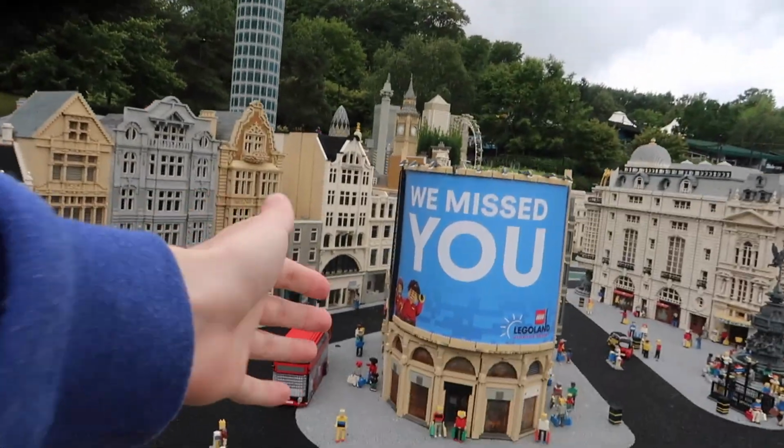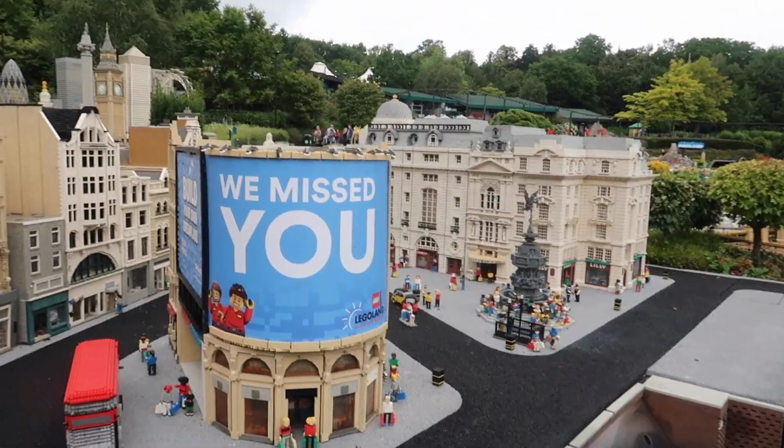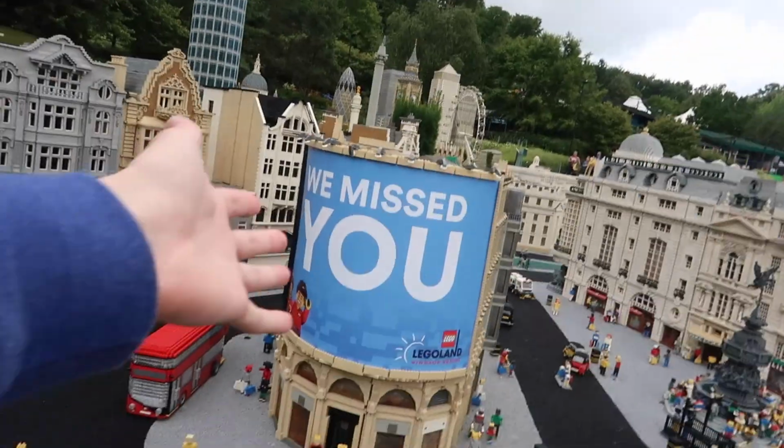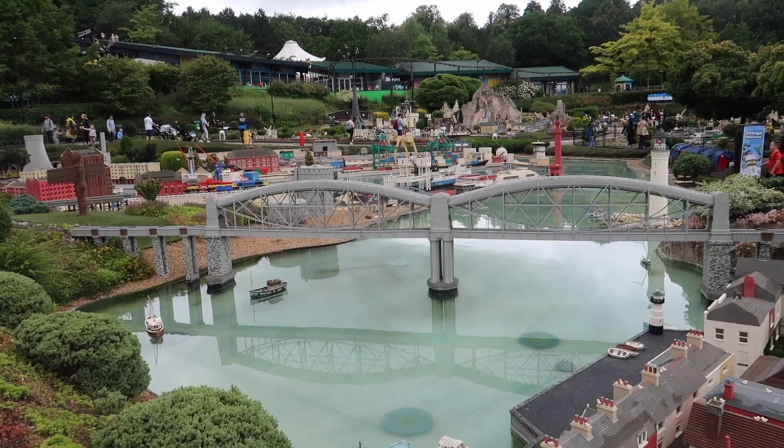So that's actually a really cool touch. As you can see on this, I presume that's Piccadilly Circus. It says "We miss you," which is because Legoland's obviously been closed along with every other Merlin theme park in the UK. So yeah, that's a really cool little touch right there.